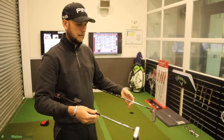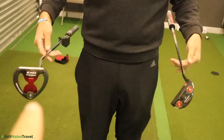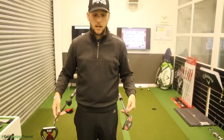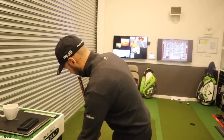Because this has a lot to do with inertia and MOI, doesn't it? Correct. So we've got a face balance putter here in the XO2 ball, and we've got a toe hang here in the O-Works number 9. That's going to have an effect on the rotation of the face. So how is that going to impact any off-centered strokes? Let's find out. Let's rock and roll.